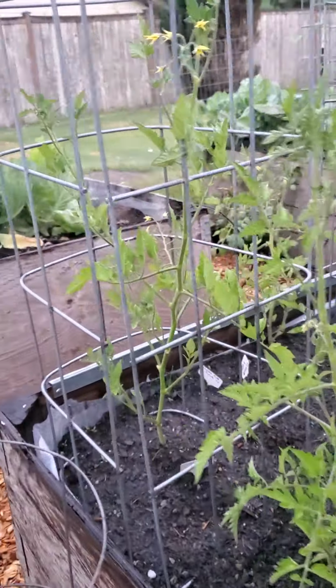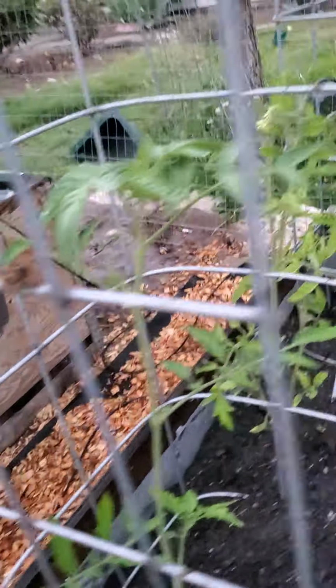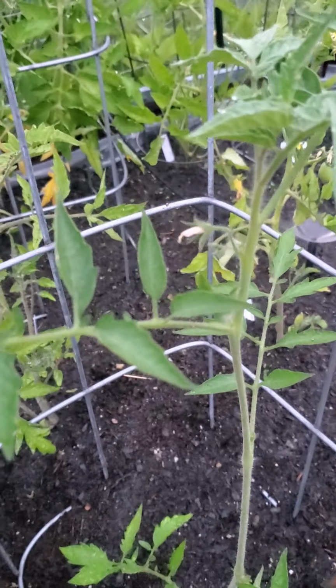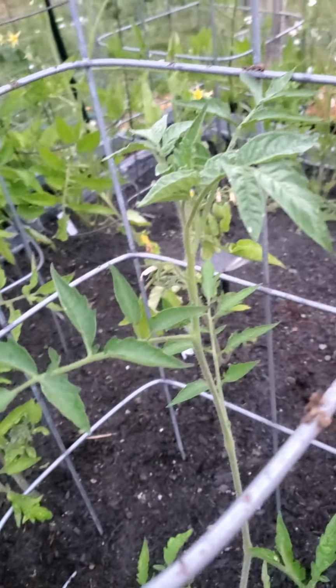Sugar snap peas. Alright, so here we are, tomatoes, tomatoes, lots more flowers today. Way more flowers. Yay! Oh, come on, Cherokee purple. It's like it tried to flower. I don't know why. I don't know if it was the seed pack or what. Oh, I'm gonna get wet.